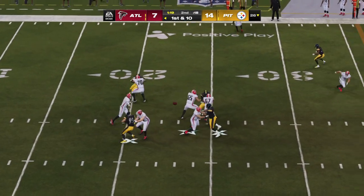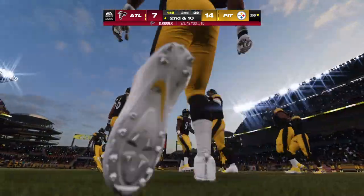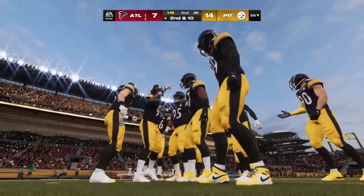Ritter on 1st and 10. And his throw here is incomplete. To this point, I've been impressed with the work defensively. They have not allowed a lot of receivers to run free. And there's another example, another incompletion.